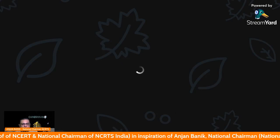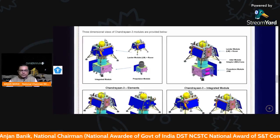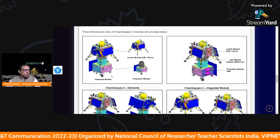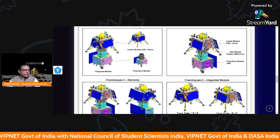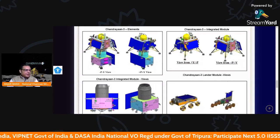I am just giving some pictures of this. This is the structure of the integrated module. The lander module includes the rover inside it, and the propulsion module. This is the full integrated module, and Chandrayaan 3 integrated module elements.